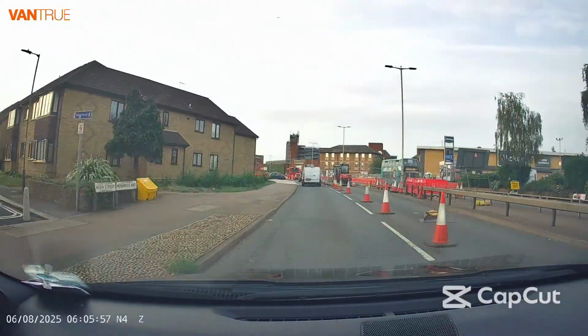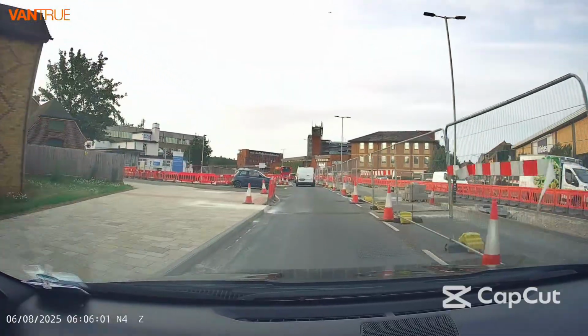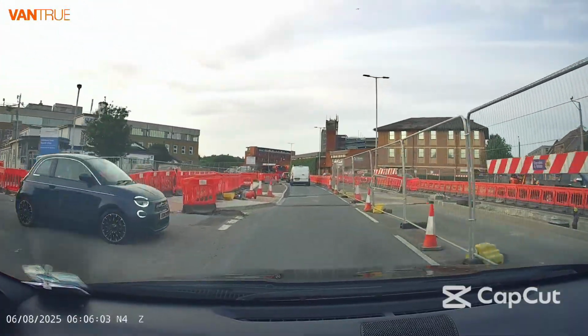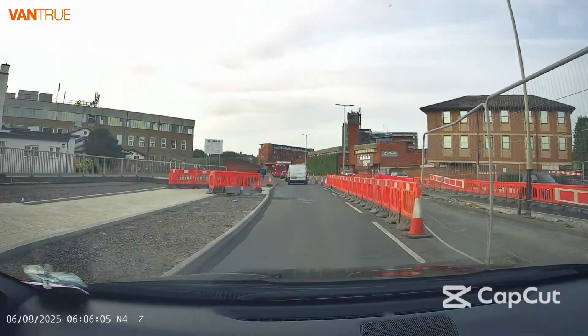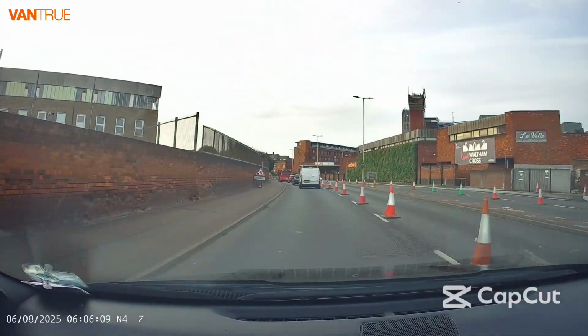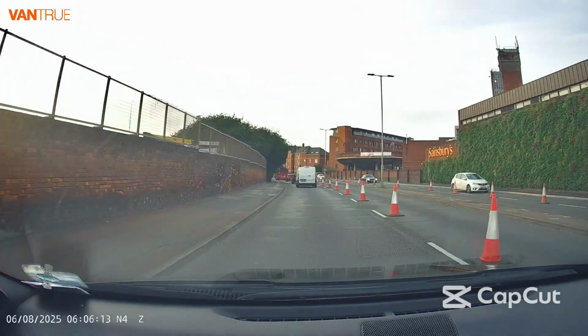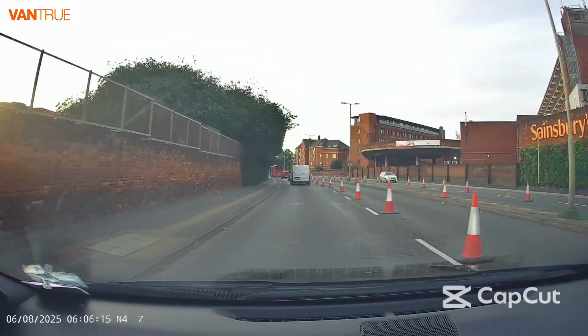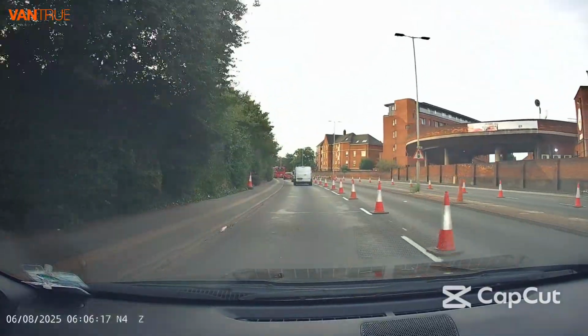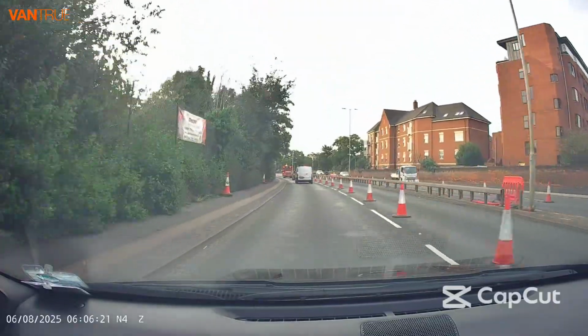Now it's 30 miles an hour here, we're going ahead, and the next roundabout will be coming. It is known as the KFC roundabout, and that roundabout is controlled with traffic lights. So what do we need to do? First of all, once this course is finished, we need to change our lane from the left side to the right side. Then I'm going to signal right.